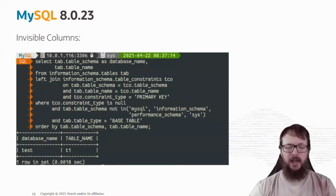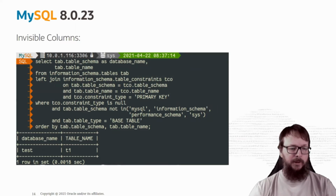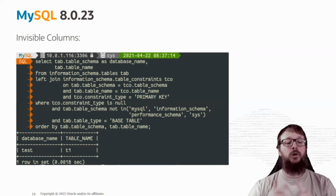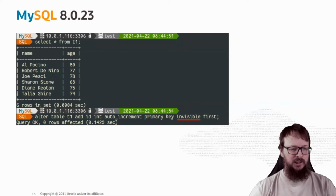I told you we have invisible columns. Let's have a look at what it is. If I want to check the tables that don't have any primary key, we can see here, oh, no primary key. I think a primary key is very important for InnoDB, but also for replication and so on. If you want more information on that, we can talk later. What I can see is that in the test database, the table t1 has no primary key. Let's have a look at it. We can see it's true, we don't have any primary key.